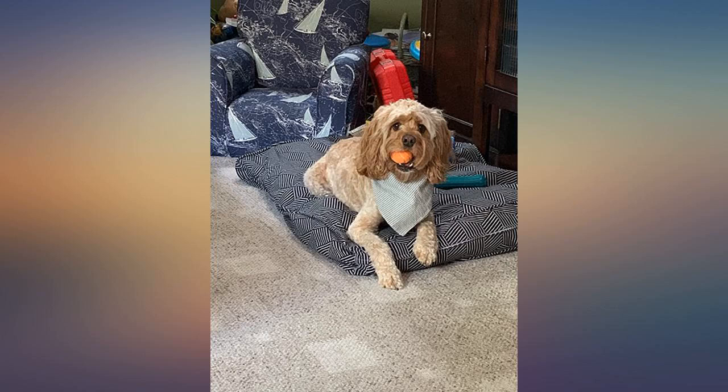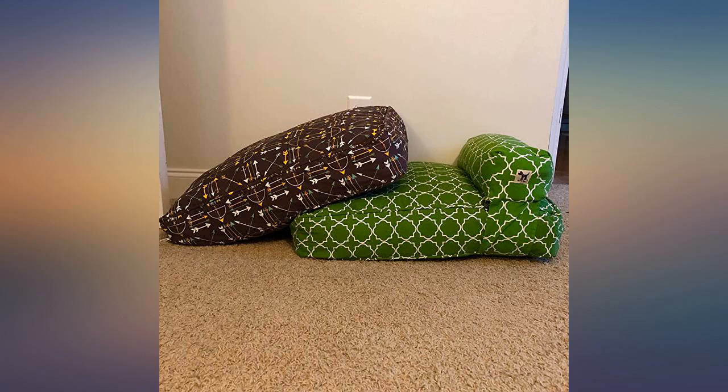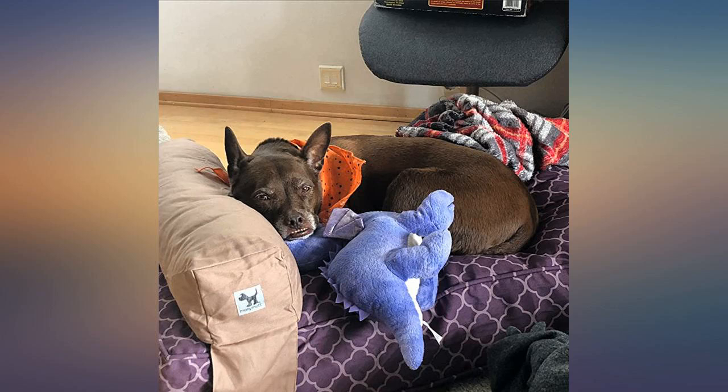It was important to me to be able to throw it in the wash as well and keep things clean. This bed fits the bill. I have 4 pillows inside the large size and my dog loves it, as well as the cat.